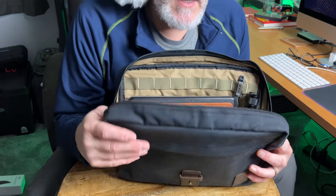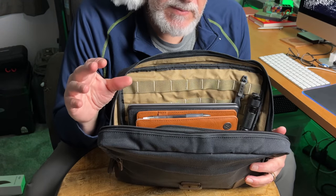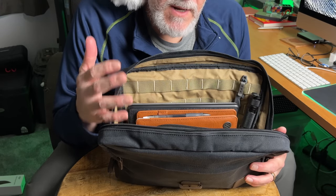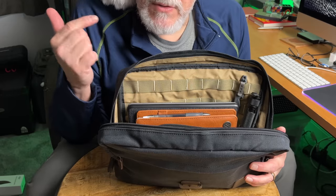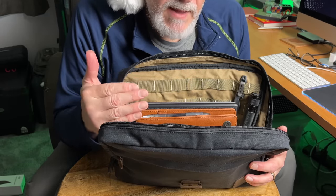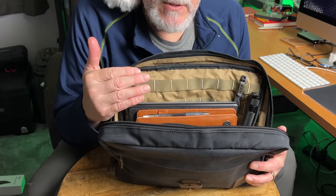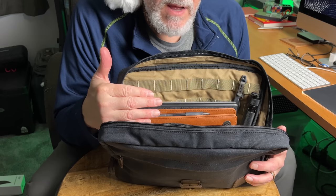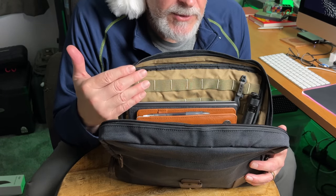They do make an 11, which I thought for my needs was a little too small, but then they also make a 15, which is bigger. So if you guys got the bigger laptops, you're good to go. But the 13, I think, is the sweet spot. It is not an overly big bag. It fits just the essentials. You're not carrying a ton of stuff. And you don't need to. You don't need all that weight on your shoulder.